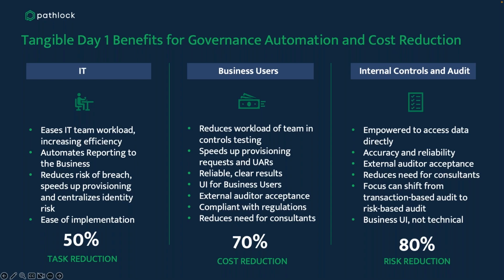If we go to that joiner mover leaver, we can onboard them consistently. We can also offboard them consistently, and we can offboard them quickly based upon the event within your targeted system, whether that's HCM, PeopleSoft, or Workday, or whatever. We can offboard them just as quickly.